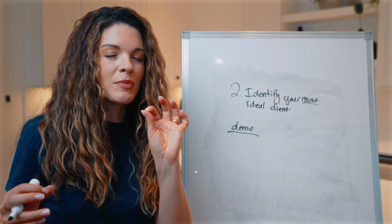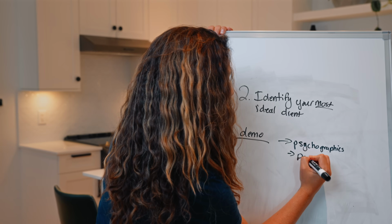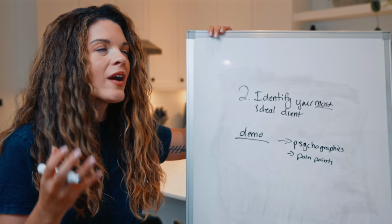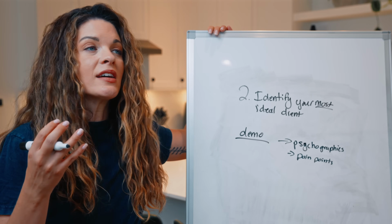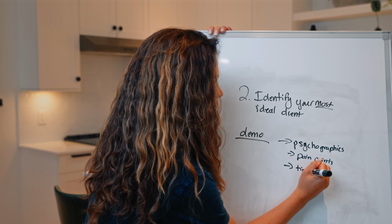I am talking about something entirely different and way deeper. So I'm talking about things like psychographics. I'm talking about specific pain points. I am talking about their tipping point, which means where are they when they need to make a change, when they have to invest into some kind of a solution because their life, their relationship, their health, their happiness depends on it. So that is what we call the tipping point.